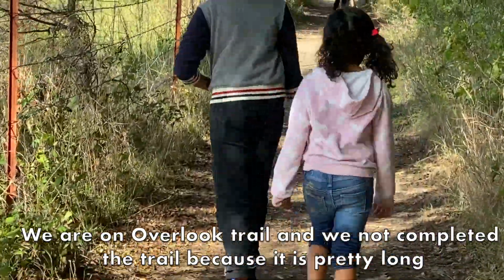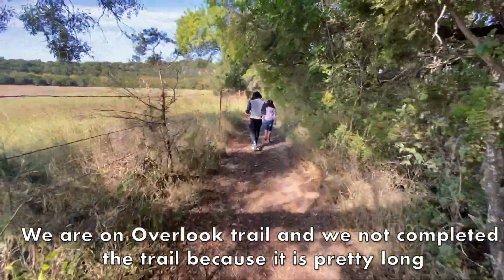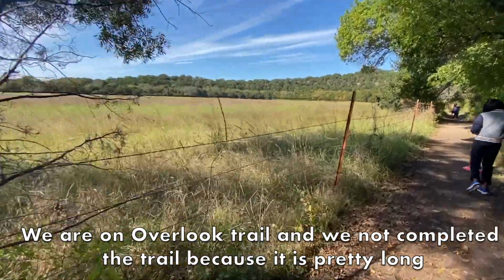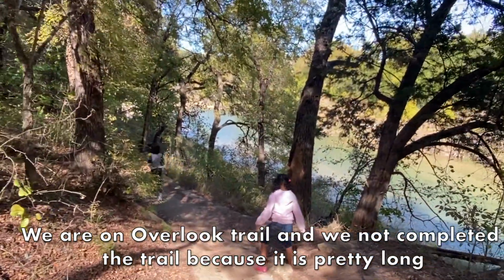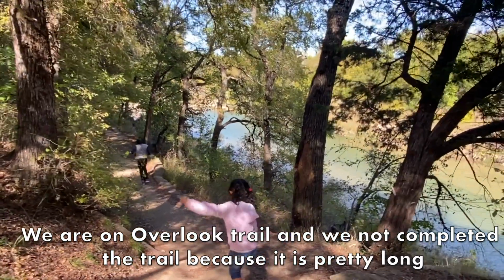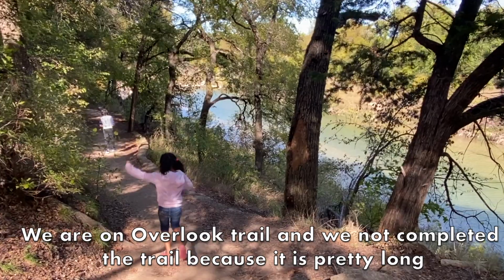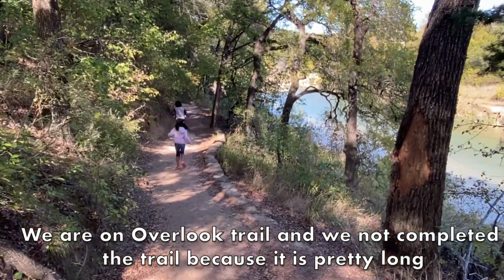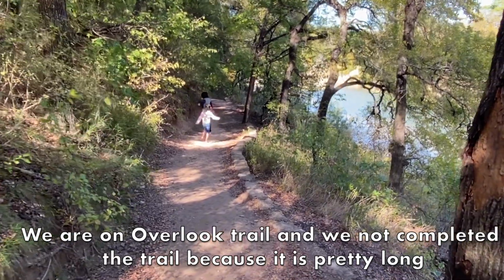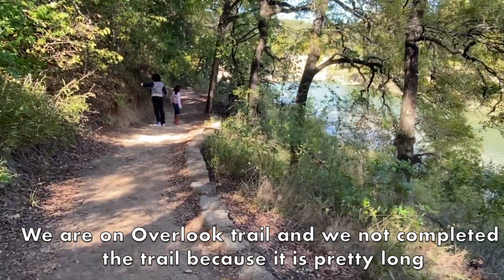We took like 2 or 3 trails here. We took this trail, it's called the Overlook Trail, I think. We took this trail and we took this other trail that goes around this big grassland with these big tall grasses. We went on the Overlook Trail, but we didn't stay there for that long because the Overlook Trail is pretty big, and we thought that Rhea might get really tired and she was like, oh, I can't walk anymore. And so we just left it like that.